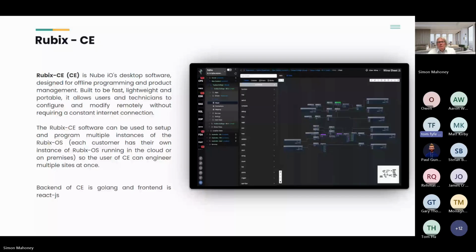So CE is our program, which, as you can see there, provides full wire sheet programming. We have close to 300 pre-configured blocks. So the BMS engineer doesn't have to start from scratch. They can use the pre-configured blocks. It's a very fast, lightweight solution. They can configure and modify remotely without the need to be on site.